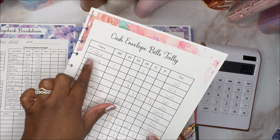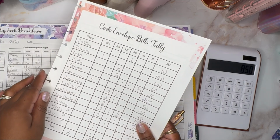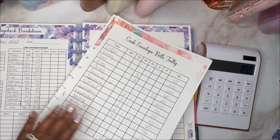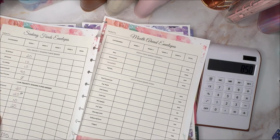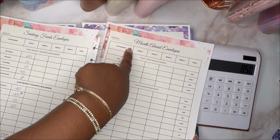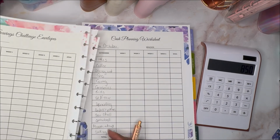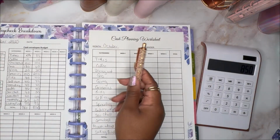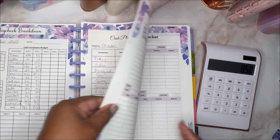As you can see, you just assign what you're going to put towards each envelope. That way you can know how you're going to break it down at the ATM. Most people are using the ATM. And then I try to keep my sinking funds a month ahead. And the savings challenges, I try to keep it the same, but you can see that hasn't been happening in these last few weeks. But when you do that, it just keeps it in a good order for you.